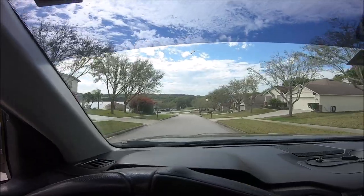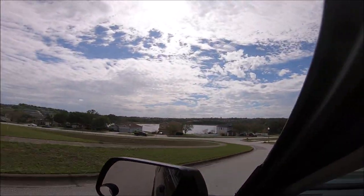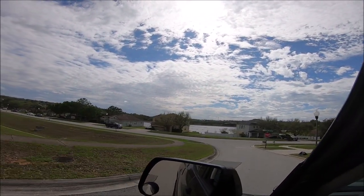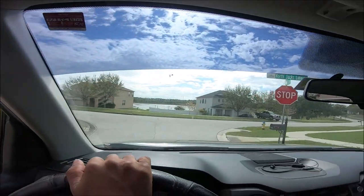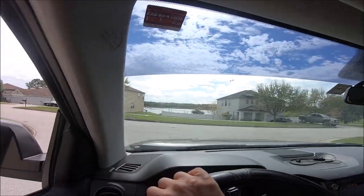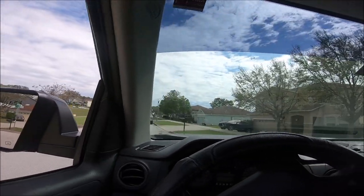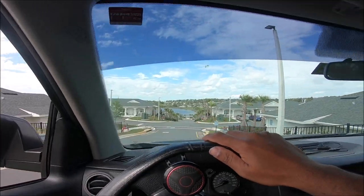So we get this hill here, look at this. Yeah, next hill here going down. Look at the lake view there. Lake at the back, I'm showing you. You see it? You see it?